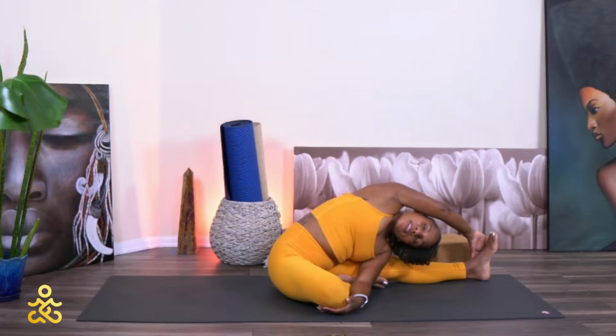And stay present. And just remember that this is an option, it's not a requirement. If it's available, cool. If it's not available, that's cool too. And feel your breath spread deep into the tissues of your body. And depending on which variation you take, you're going to feel it in some areas more than others, and it's all good.